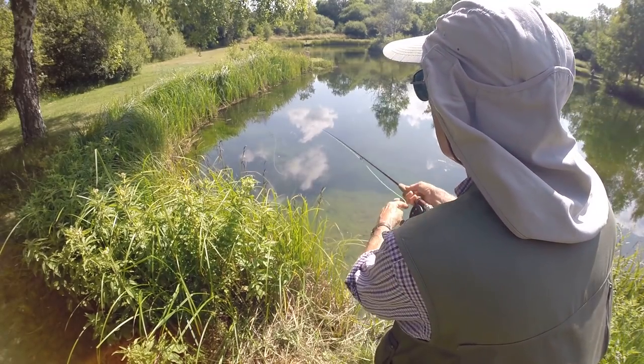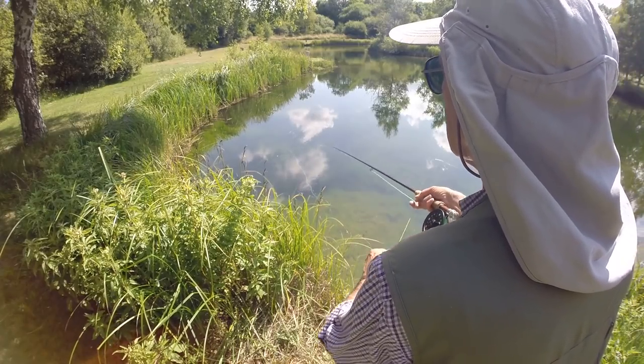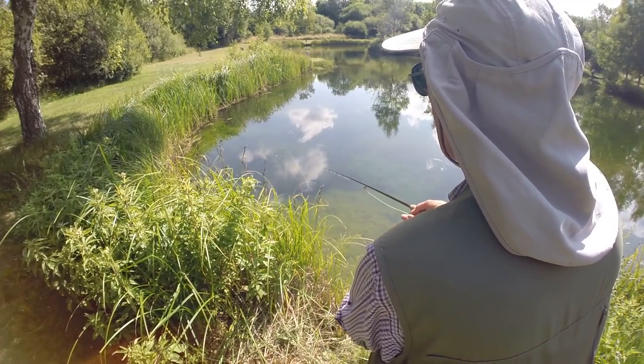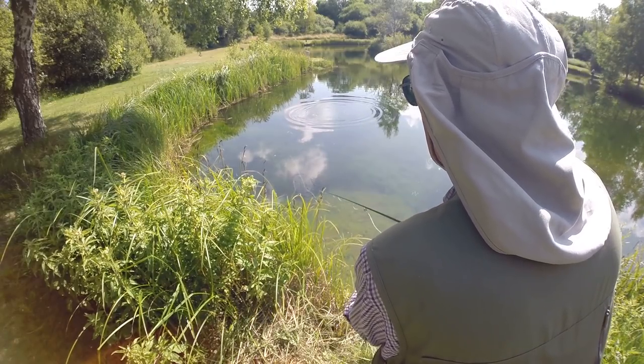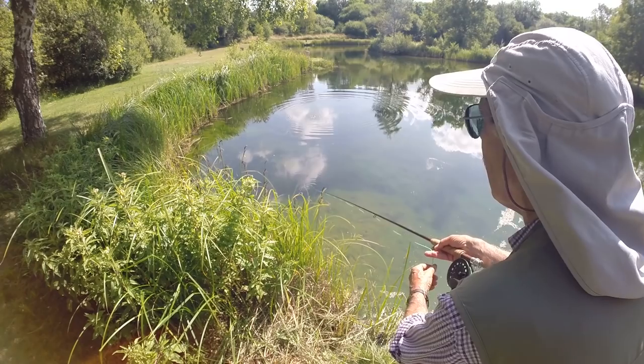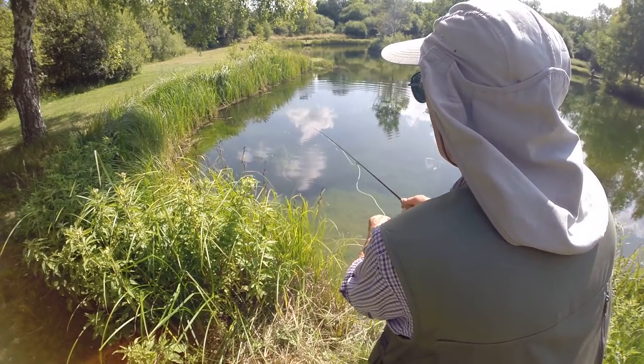Gonna go over there, mend the line. And I've got to go past it. There's one fish. Oh man, they're all over that fly. Going deeper. Tweaking, tweaking, tweaking. Here he comes. Oh, he turned off it. As I say, not all of those fish are gonna be takers.